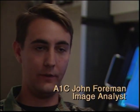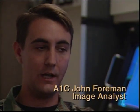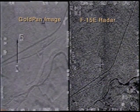When they're actually up in the air and they see the imagery that we're looking at, they see the target, it gives them a chance to see the background, where the target's at. It helps them identify the target and be able to attack the target better than going in there blind.